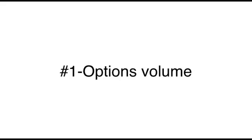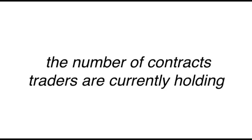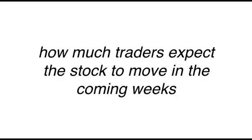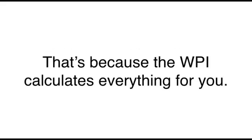Number 1, options volume, the number of options contracts traded that day. Number 2, open interest, the number of contracts traders are currently holding. And number 3, implied volatility, how much traders expect the stock to move in the coming weeks. I know this sounds like mumbo jumbo, but trust me, you don't even need to understand any of that in order to potentially profit. That's because the WPI calculates everything for you.